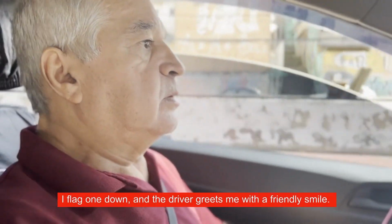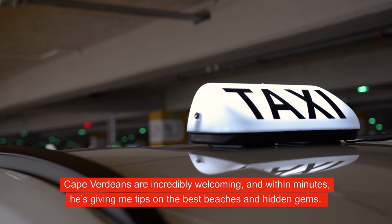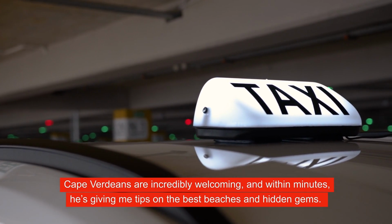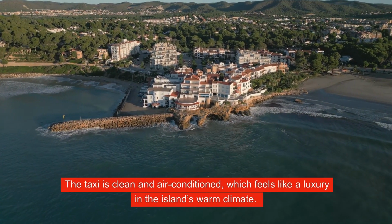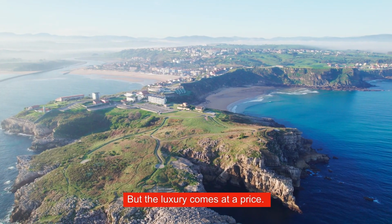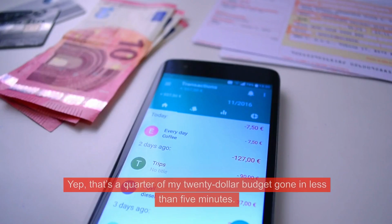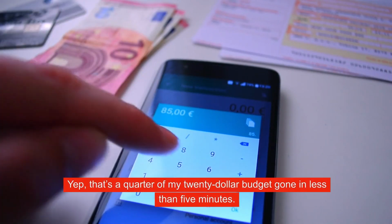I flag one down, and the driver greets me with a friendly smile. Cape Verdeans are incredibly welcoming, and within minutes, he's giving me tips on the best beaches and hidden gems. The taxi is clean and air-conditioned, which feels like a luxury in the island's warm climate. But the luxury comes at a price. After just a short 3-kilometer ride, I glance at the meter, $5. Yep, that's a quarter of my $20 budget gone in less than 5 minutes.